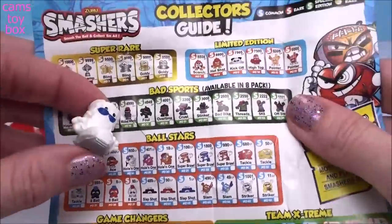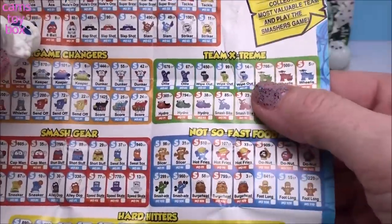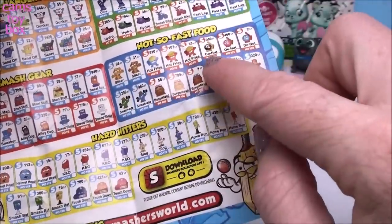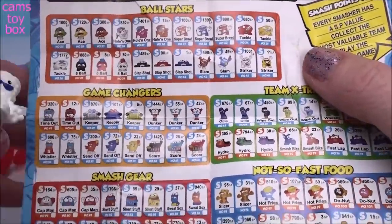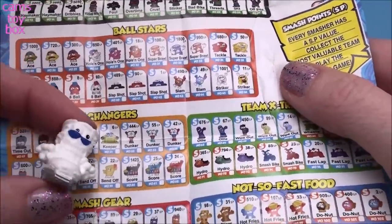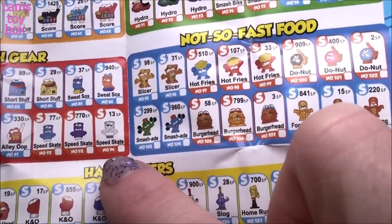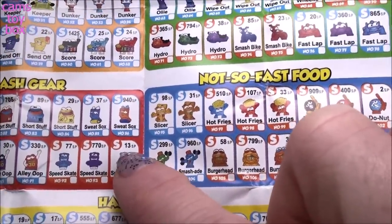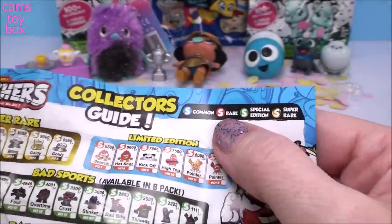So we got all cool categories. Bad Sports, Ball Stars, Game Changers, Team Extreme, Smash Gear, Not So Fast Food, and Hard Hitters. I think he might be in Game Changers. I don't know. Or maybe Ball Stars. No, here he is. He's in the Smash Gear category. His name is Speed Skate. He has 13 points only, it looks like. He's got a little orange S symbol, so that means he's a rare one.